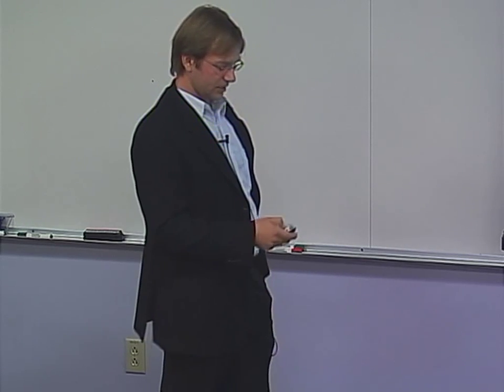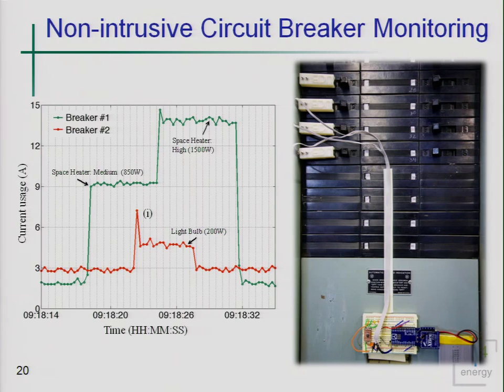This is the example of our application. So here you can see these non-intrusive current sensors. They're all connected to a radio here, and the radio then remotely transmits the signal off from the system. On the left here, you can actually see the signal from two such sensors installed on the circuit breaker panel. And you can actually see here the signature of a light bulb, and then the space heater being turned on.